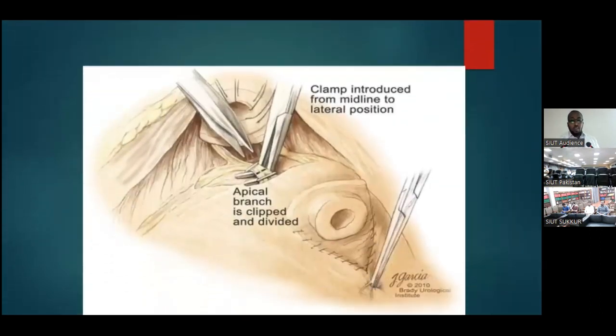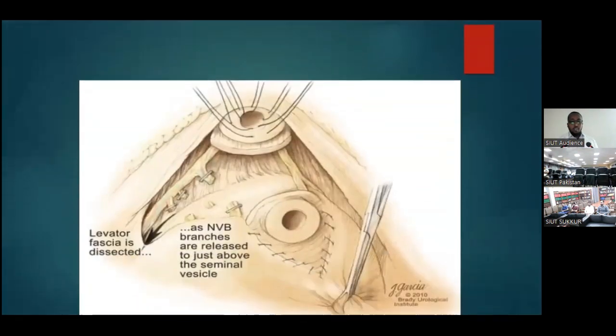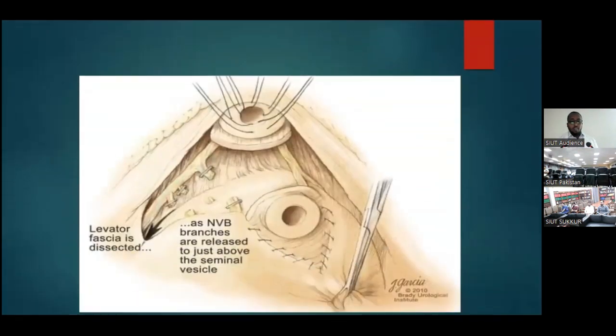Then we clip and divide the apical branches, and then the posterior branches are clipped. The Denonvilliers' fascia is dissected off from the rectum. And you can see it is very close to the rectum. Yes, there is a high chance of rectal injury. You must know the anatomy.